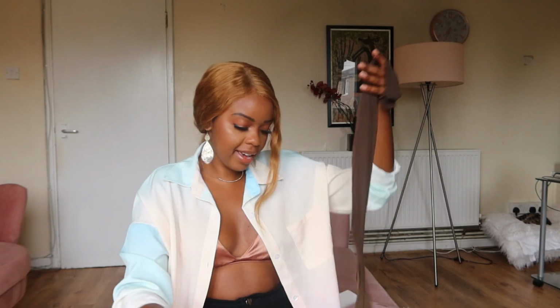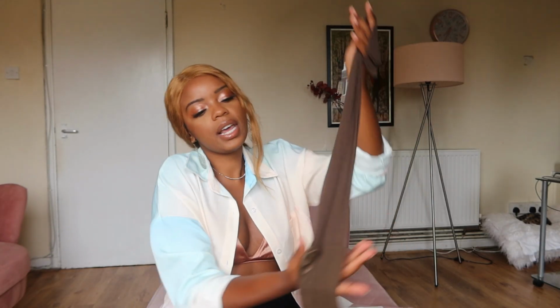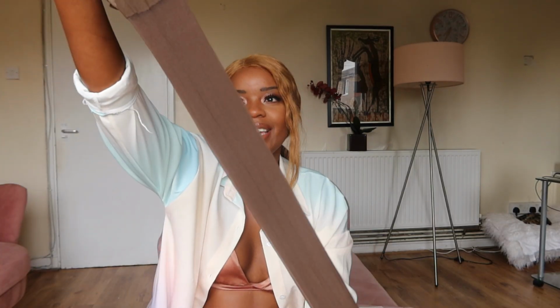They don't smell like anything. I like my tights being kind of perfumed. I just like perfume in general. So most of the time, I smell my stuff just to see what they smell like. I don't know if that's weird or not, but here are the tights.